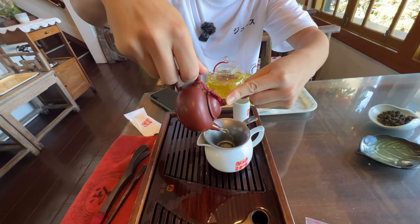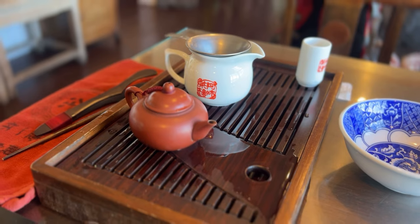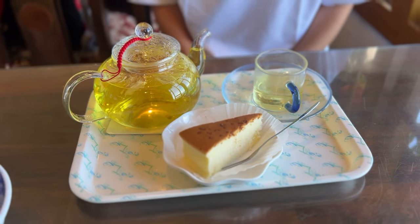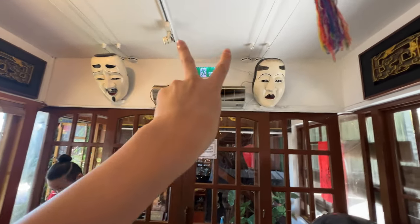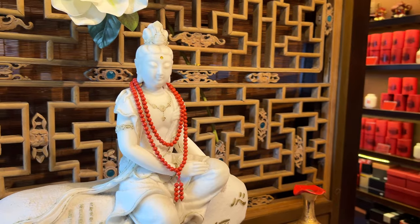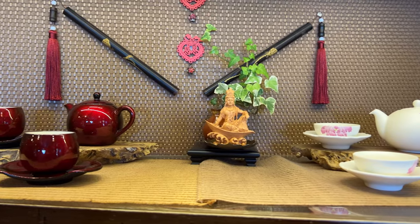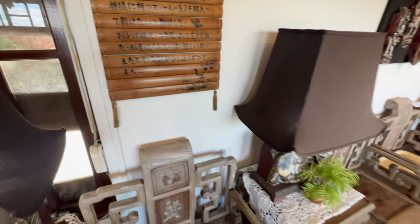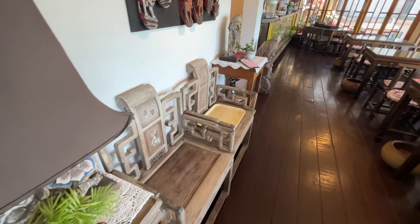Yeah. So what I like about this tea house is the atmosphere here, because of the beautiful decorations all around. Let me show you guys. Starting from the traditional teapots and cups here, very beautiful and elegant glass pots here. And from the entrance, you see two big vases there. You've got some statues, sculptures, some handwritten ancient Chinese, but actually these are Japanese words from what I'm reading here. And you've got lots of traditional Chinese furniture here as well.